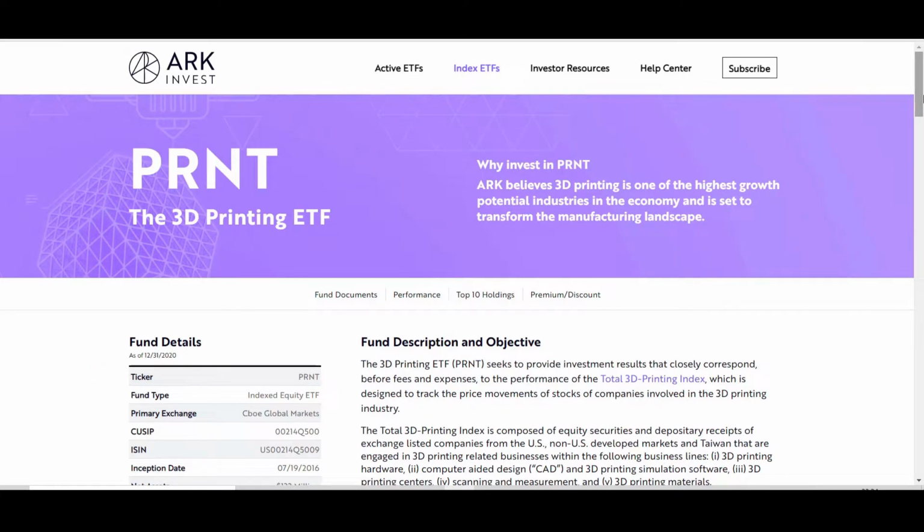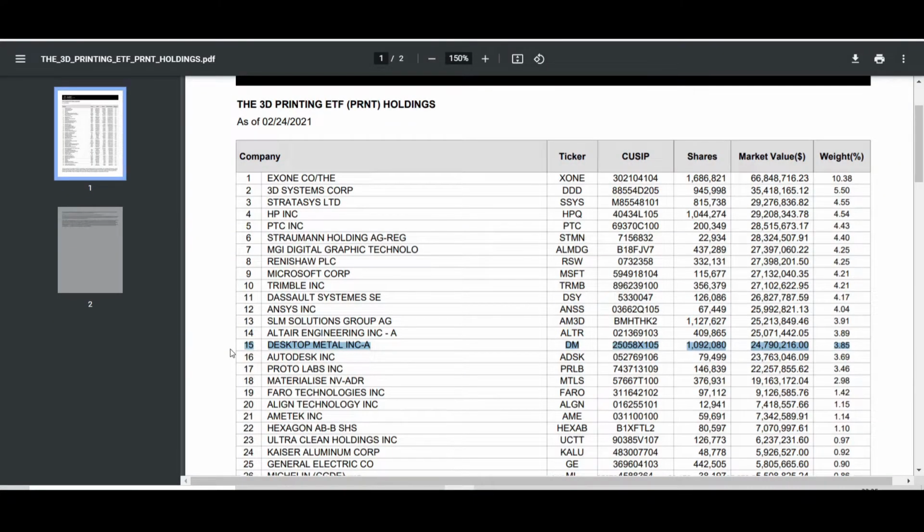One of the drivers of the share price upwards in the past month was news that Cathie Wood's ARK ETF added Desktop Metal to its 3D printing ETF. At the time of this video, ARK holds approximately 1.1 million shares of Desktop Metal. Although the 3D printing ETF has dipped recently like every other stock, Wood's ETFs have been performing amazingly over the past few months. The news they were invested in Desktop Metal was definitely seen as a positive.